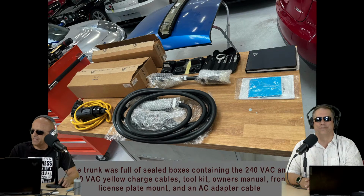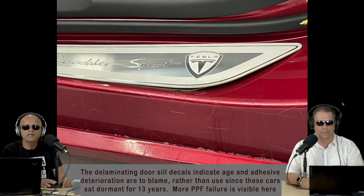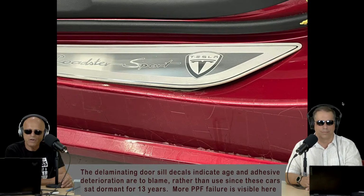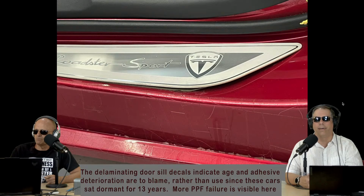The next image that we have there in alphabetical order is the delaminating door sills, which is J, sills, guys. What surprised us here, we had assumed that the door sill delamination was the result of getting in and out of the car and hitting it or pushing on it. It turns out that these cars that sat for 13 years, it was an adhesive failure. It had delaminated, and you can see that there's a gap there. But no scratches, of course, on the shiny aluminum portion. So it looks like age is to blame rather than use for these door sills coming loose. So it sounds like we're learning a lot about Roadsters in general just by taking a look at this first one. We are.